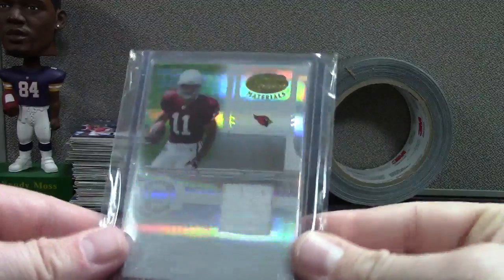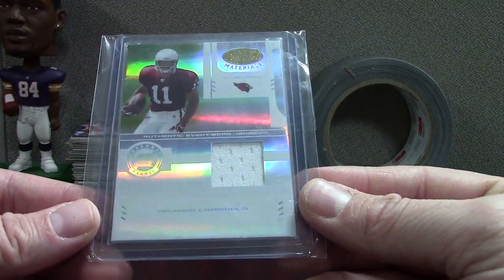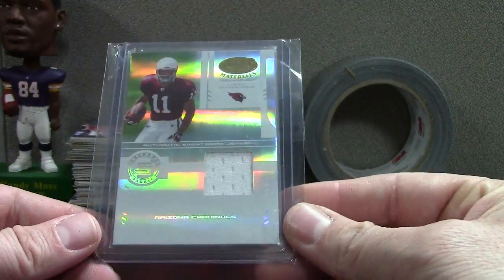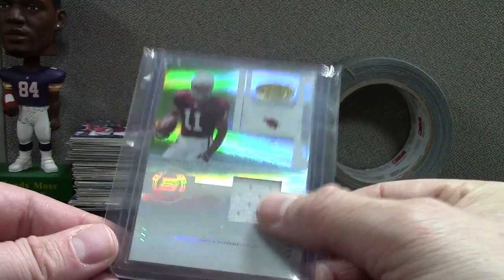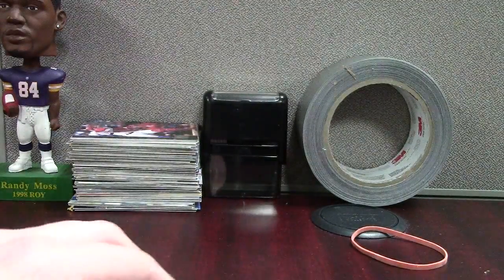These are good fits for $5-6 shipped. Leaf Certified 2004 out of 1250, so very high print run on these. That's probably why they're not worth too much, but still a nice looking card. It's got a little swatch there too, so little Fitzgerald action. A lot of low end stuff.